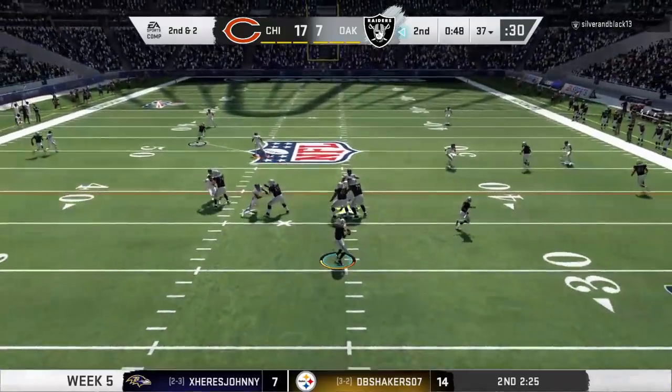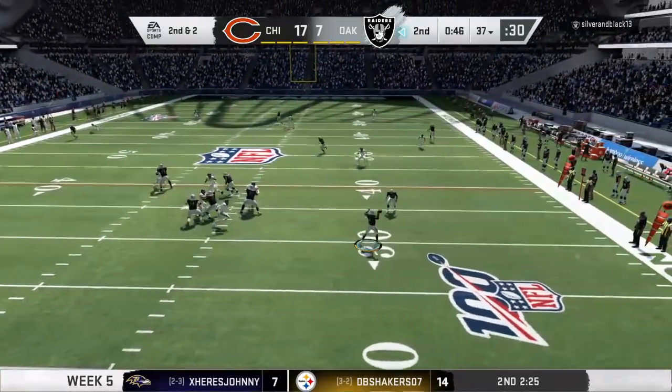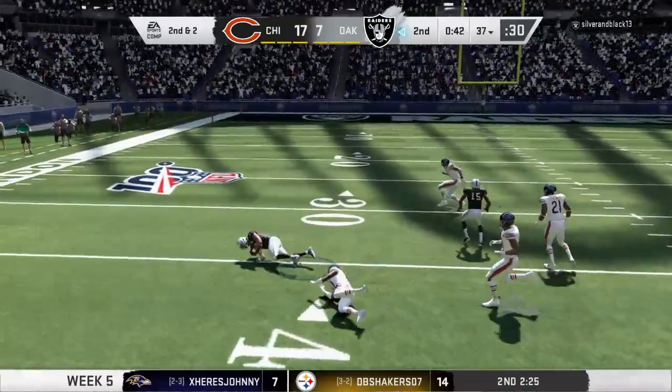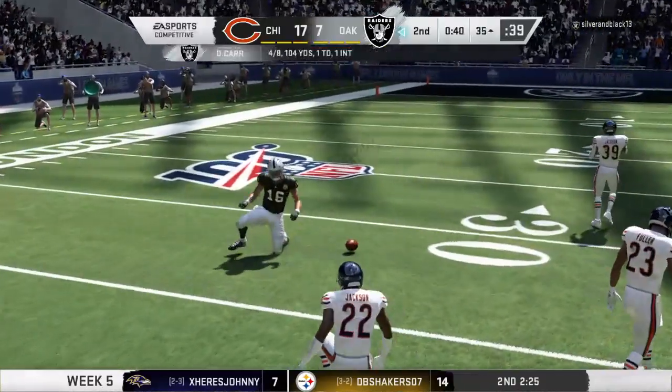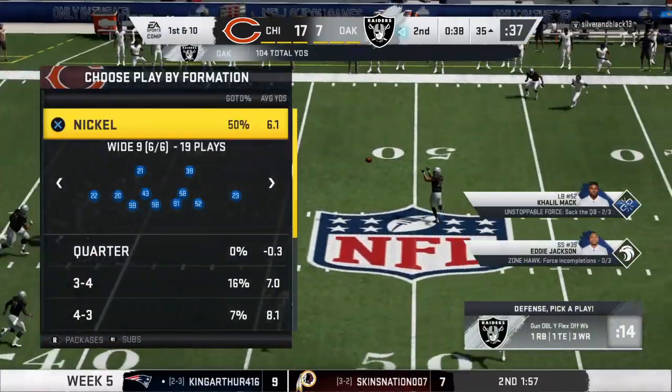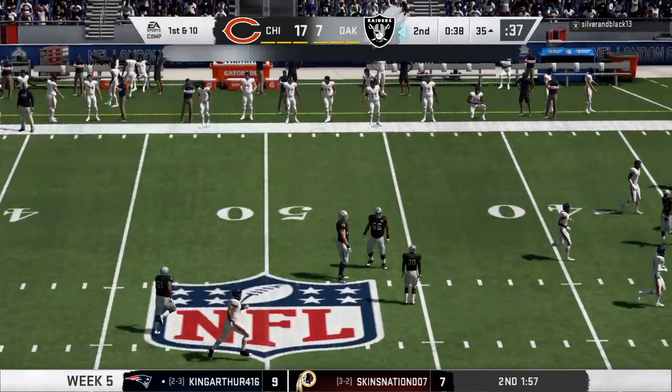Carr with a play fake to Jacobs. Eluding the pressure right. He's got the first down and more past midfield. And finally taken down at the 35-yard line. That'll wind up a gain of 27 on the catch and run.